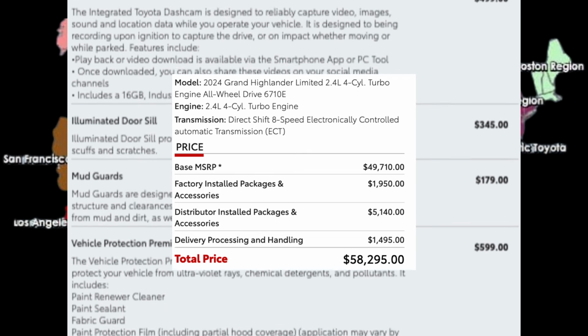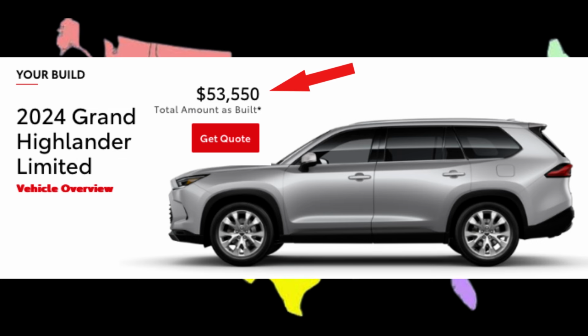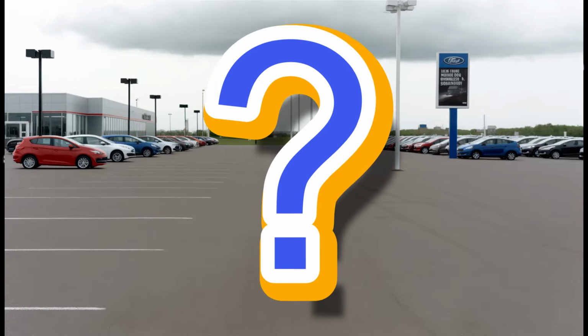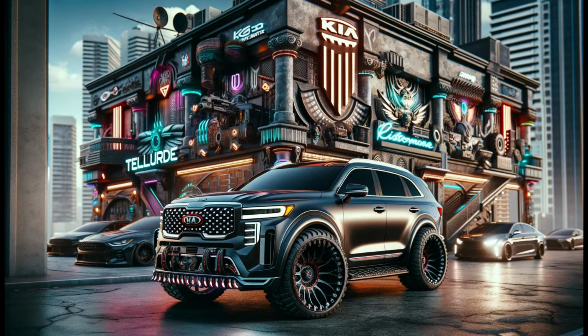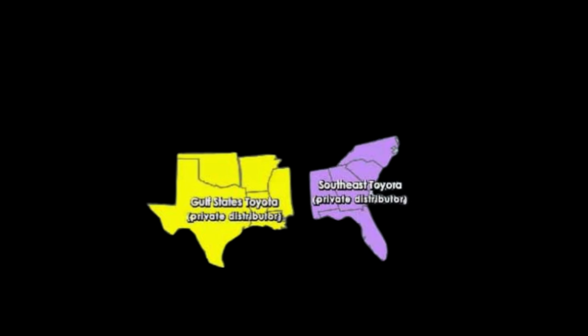$58,295 MSRP. That can be equipped for almost $5,000 less. What was happening during the shortages? Were they marking them up another $5,000 or so, and now you are paying almost $10,000 over sticker for a Highlander? This isn't a Kia Telluride, folks. This isn't only for Grand Highlanders. It appears to be all Toyotas across the board in this region and similar in the Southeast Toyota region.